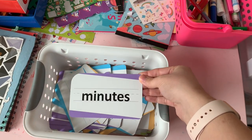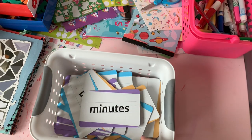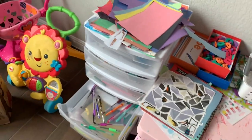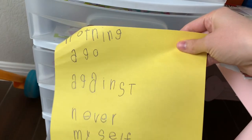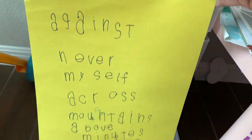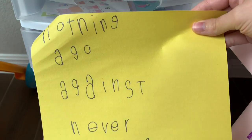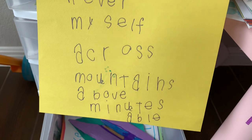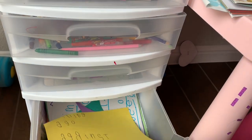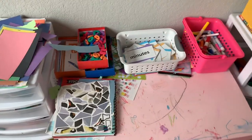She does 10 cards a day, which is 20 words. And I've had her make them into lists, and now I don't know where her last list was that she just finished. But here are some. This is one from yesterday. So she writes the word. We say the word a couple of times. And sometimes she can sound them out. Not always. But she knows words like nothing, never. So we're just doing that. And we're learning different grammar things. And I don't know where her other list was. But we've been doing that the last couple of days. And she's really liked that.